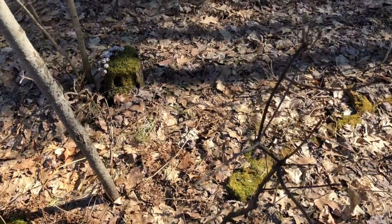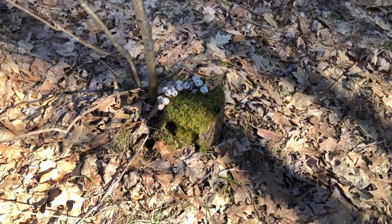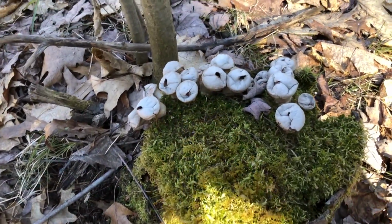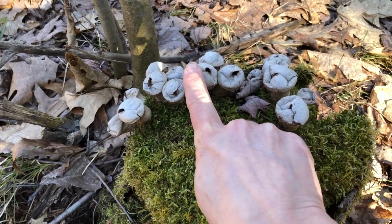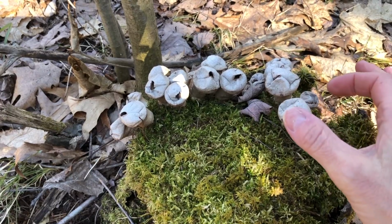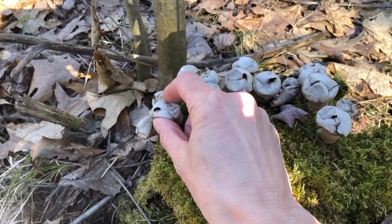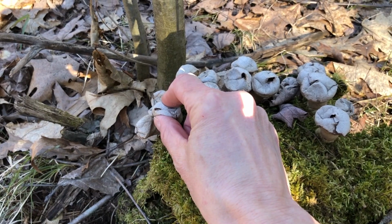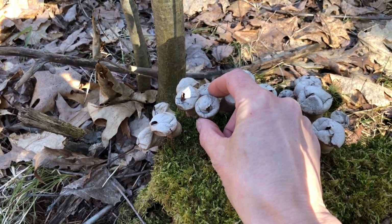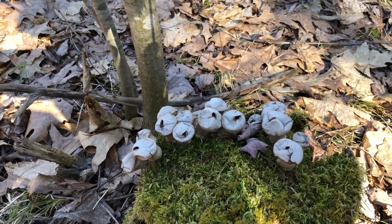Found something interesting growing on this stump on top of the moss. I'm pretty sure these are the remains of puffball mushrooms, which if you've never seen a puffball dried up before, if you squeeze them, their spores release into the air. See? Looks like little puffs of smoke coming out of them, but that's their spores coming out.